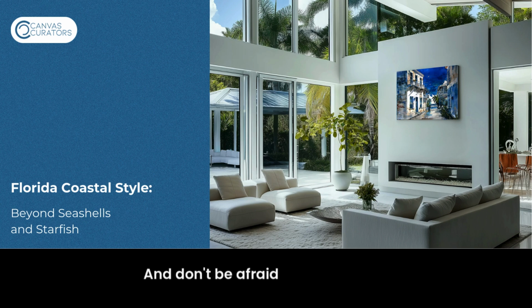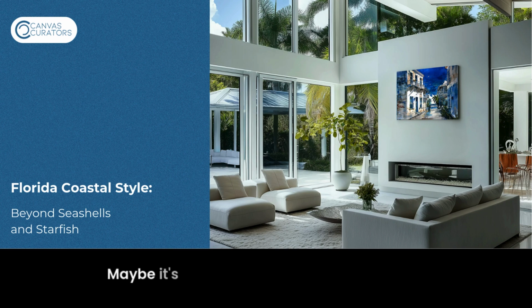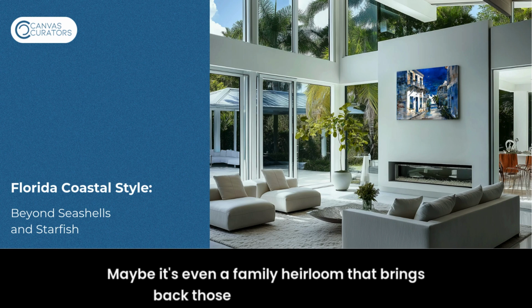Exactly. And don't be afraid to get creative. Mix it up. Experiment with textures. Maybe incorporate some of those pops of color we talked about. But most importantly, look for those unique pieces, those conversation starters, the things that really speak to you. Maybe it's a vintage Highwaymen painting, or a piece of driftwood you found on the beach. Maybe it's even a family heirloom that brings back memories of Florida.